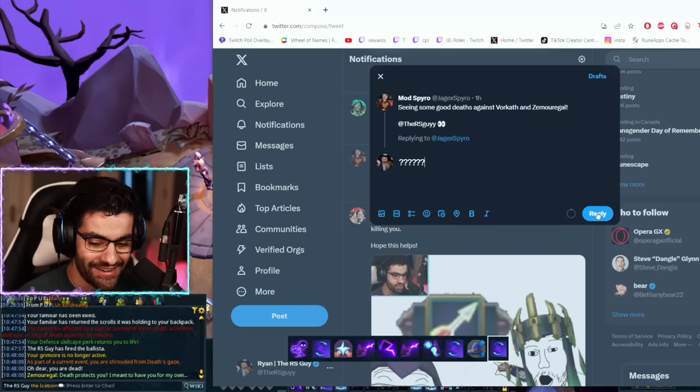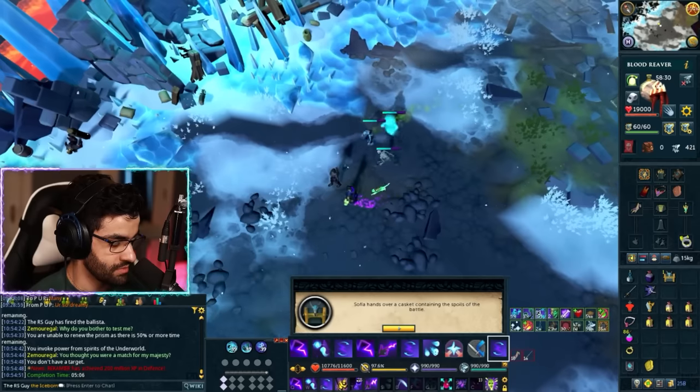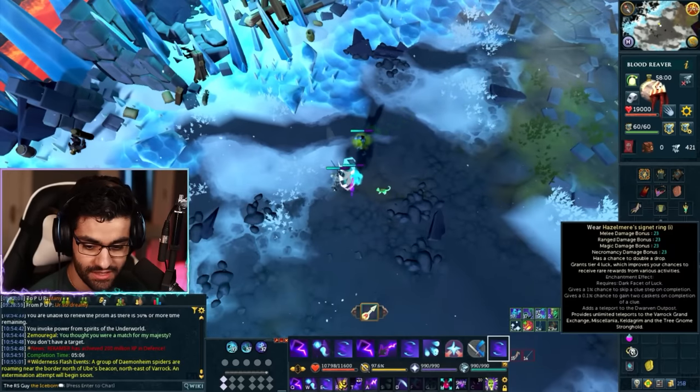What is going on here? I'm getting way more loot in normal mode. Yeah, but you don't have any uniques. See this? You ready?